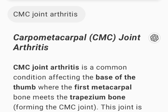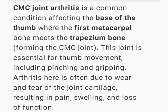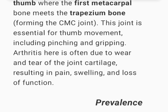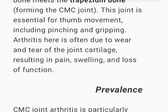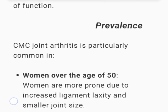CMC joint arthritis is a common condition affecting the base of the thumb where the first metacarpal bone meets the trapezium bone, forming the CMC joint. This joint is essential for thumb movement, including pinching and gripping. Arthritis here is often due to wear and tear of the joint cartilage, resulting in pain, swelling, and loss of function.